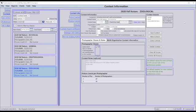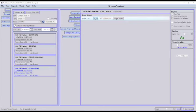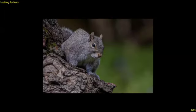So we're going to start with zoology, and we have 83 pictures, and our first picture in zoology is Looking for Nuts.